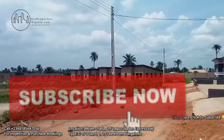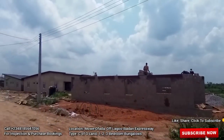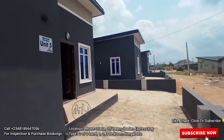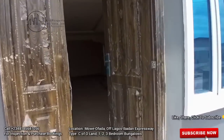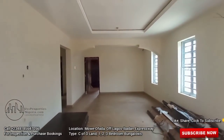Just in case you are wondering what's going on here, well, this is an update video to tell you that these buildings are fast developing, right? And this is unit 5. As we go in, you'll see that it has three bedrooms, and then it has a fantastic, a beautiful sitting room. So as you walk in, you get into the sitting room, very large and beautiful space. You can see a very long one.